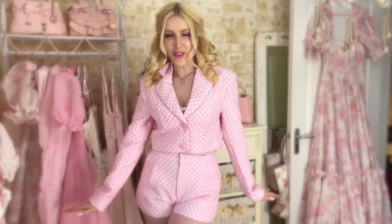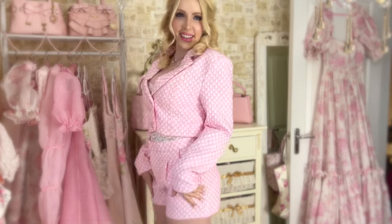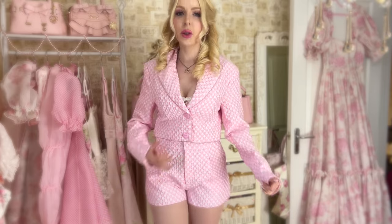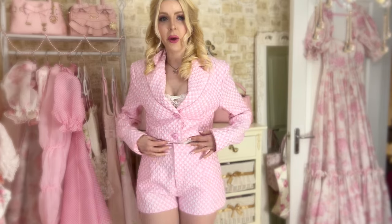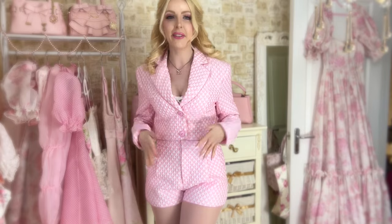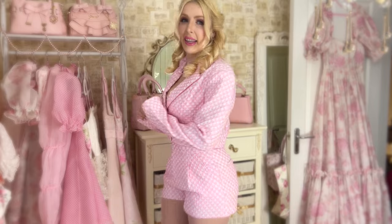Okay, so we've got the first outfit on. Oh my god, look how cute this is. And it fits really well actually. I got a size M in this. I probably could have gone down to a size S if I'm honest in both. The shorts do have quite a bit of extra space, but to be honest, I didn't want to risk it, so an M is perfectly fine. How adorable. I will absolutely be wearing this.